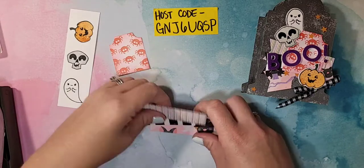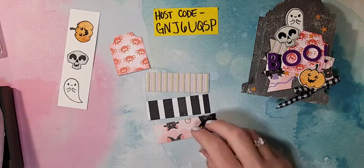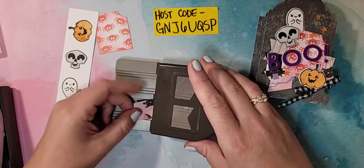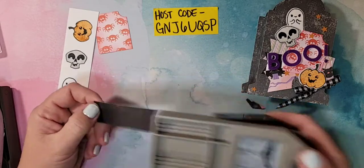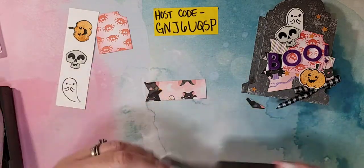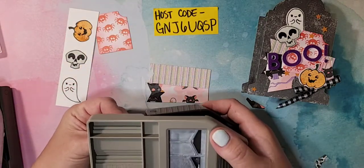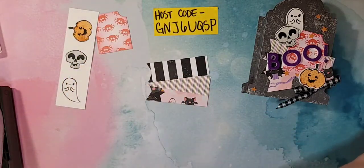So I just have 3 strips that are 1x3 each. And we're going to get our punches out. We're going to do some punching. So I have my banner pick a punch here, and I am just going to punch the little banner end on them. I'm going to flip this over, just make sure it's nice and straight, and punch those banner ends, just like that. These, it doesn't matter the directional pattern. That one I wanted to make sure I got it on the left. There's a directional pattern to those, but these two, there is not, so it doesn't matter. Okay. So there's our little banners.